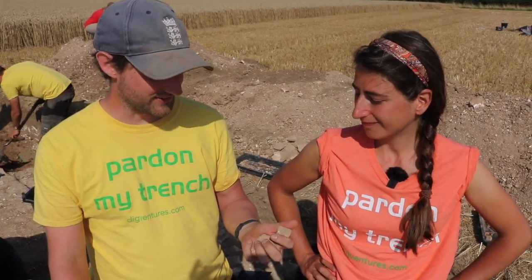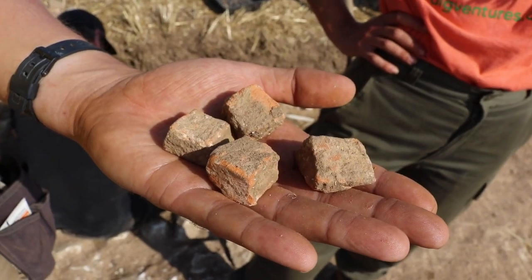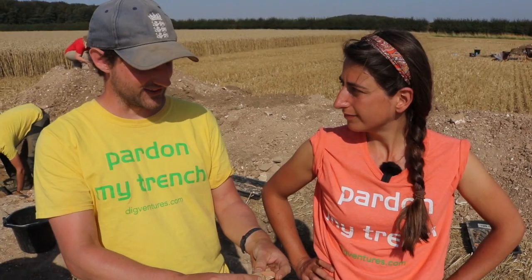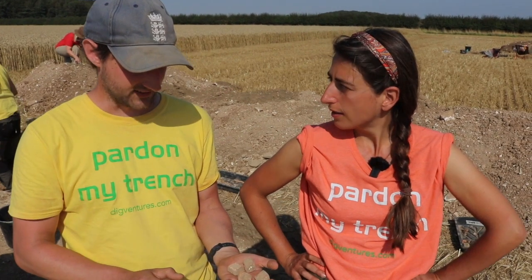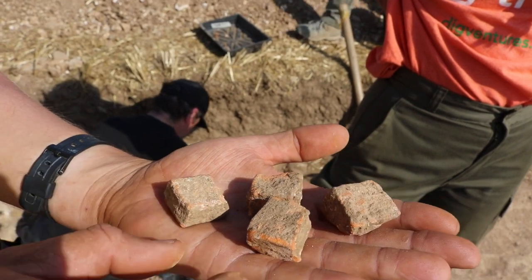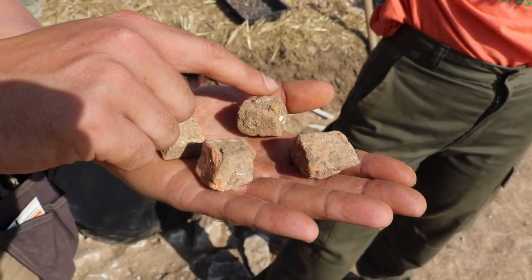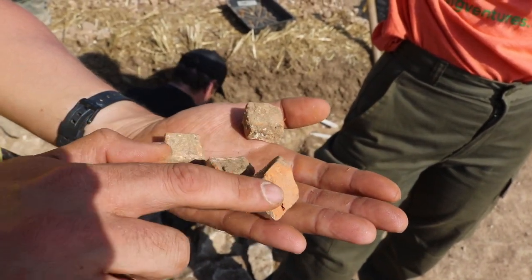So the second sign that we might have found a Roman villa is mosaics. Mosaic floors made up of these tessera. So lots and lots of these put together give you a nice tessellated surface. Would they have been different colours? Yes. So depending on the type of mosaic, you'll have different patterns. So you'll have small white pieces and different coloured bits and pieces, as well as these orange terracotta coloured pieces.